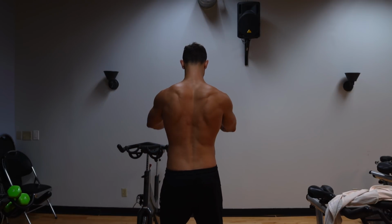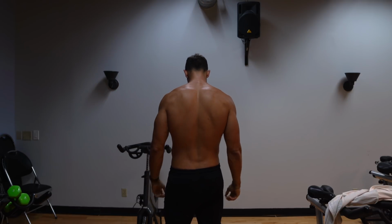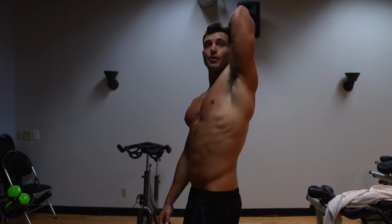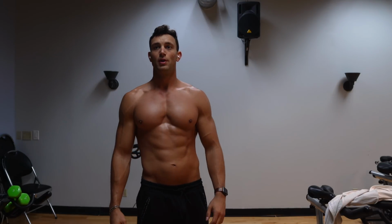But for some reason, just this week, I've noticed myself kind of holding water underneath the skin. Like, I seem puffier almost. I don't know what's causing that, but it's honestly kind of frustrating. Hopefully it just goes away over the next couple of days.